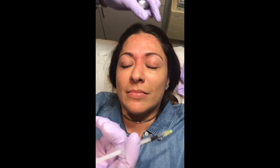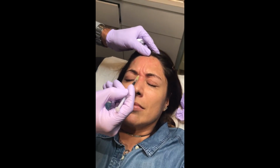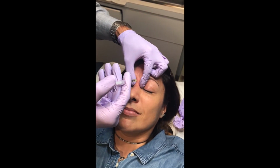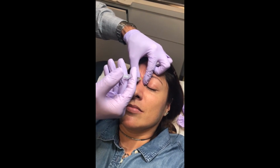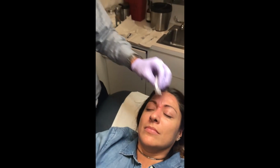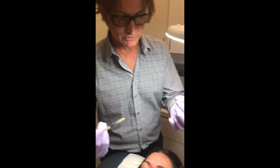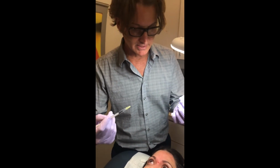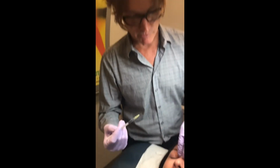Now we're going to go for the procerus muscle. Make them, see, now that's creating these horizontal lines, which are not as big as hers. Okay, relax. We always relax during the treatment, right down into the muscle. Some doctors go very superficial, but the Botox loses a little power when you do that, because then it has to drift from just under the skin all the way down into the muscle. So I really like to put it right in the muscle so it's most effective.